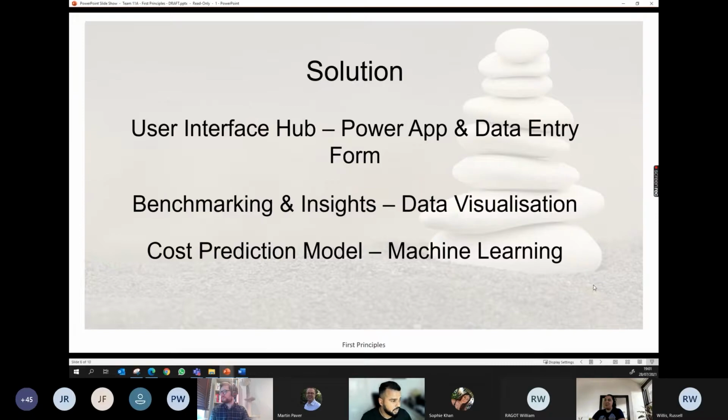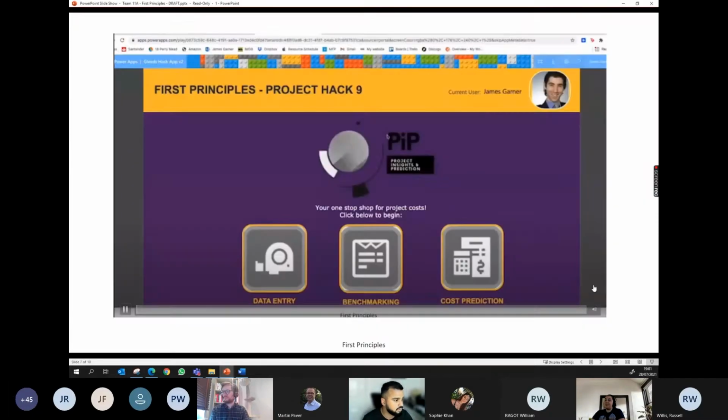So the solution itself. I've got a really short video to run through the solution. So here you can see the Power App that we've developed. We tried to make it look as pretty as we could. So the idea is, you'd use your Microsoft credentials to log in. So here, James is logged in. You'll see the 3 squares at the bottom, which is the data entry, benchmarking, and cost prediction. So you can select each of these squares depending on what you want to do.